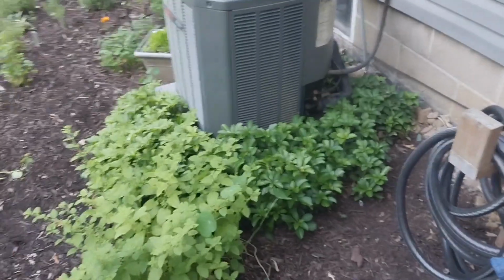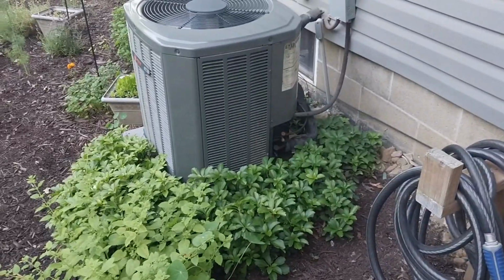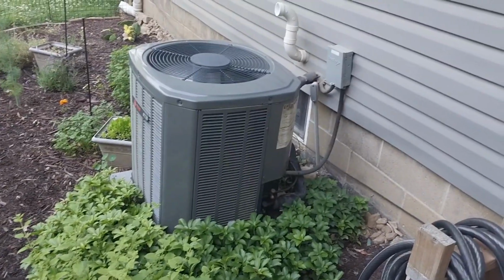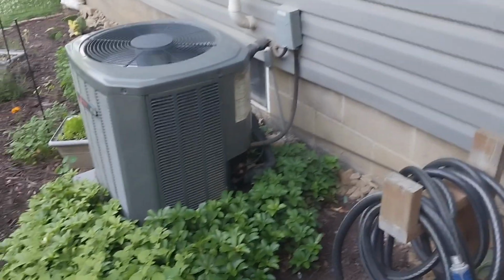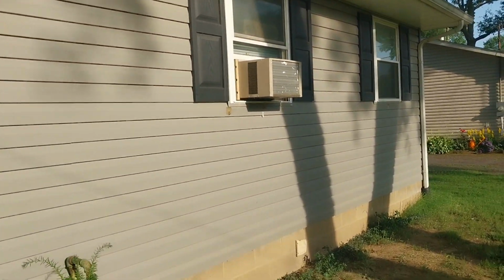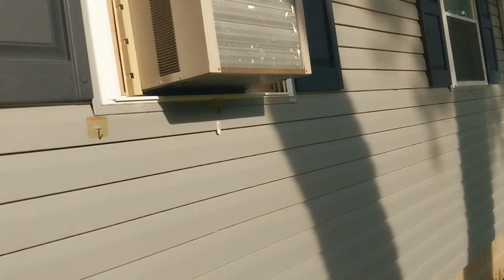I think once the capacitor's probably the cheapest thing from China, so that was obviously a failure point. But none of the major components like the fan motor or the compressor have given out yet, so I think it's just going to keep going. Now during this part of the day, since we trimmed the tree, the sun just shines on this whole front of the house. These front rooms get pretty hot. So this unit has definitely been working overtime.